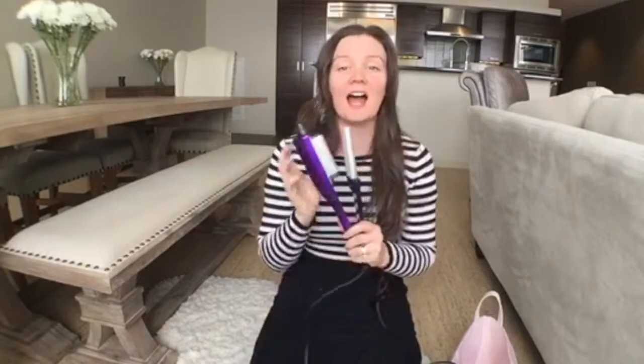This really helps. I highly recommend this. Ever since I got it, I've used it more than I thought I would. I thought it would be more of an occasional thing. It was one of those things I just wanted to try, and I was really enamored by the fact that you could adjust the wave. But I really, really like it. So that's actually all of the hot tools that I have.